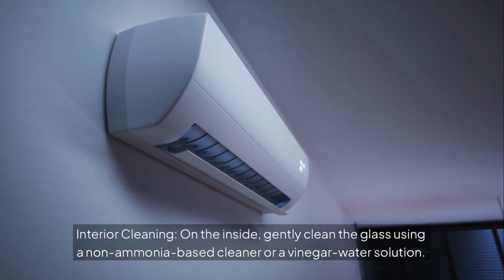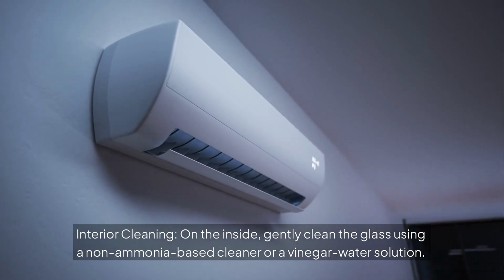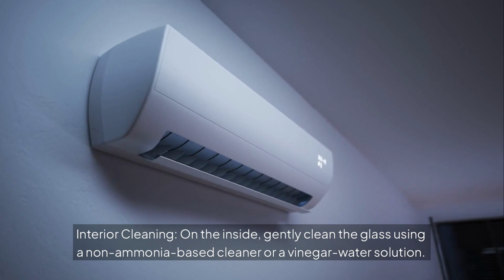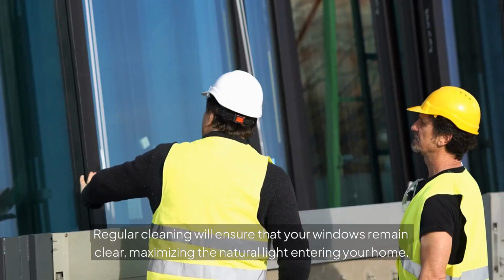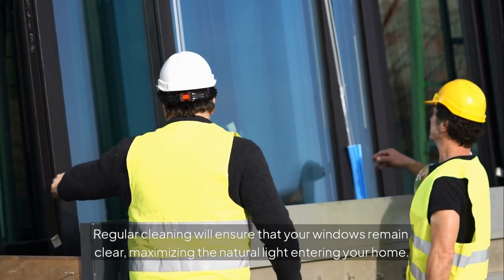Interior cleaning. On the inside, gently clean the glass using a non-ammonia-based cleaner or a vinegar water solution. Regular cleaning will ensure that your windows remain clear, maximizing the natural light entering your home.